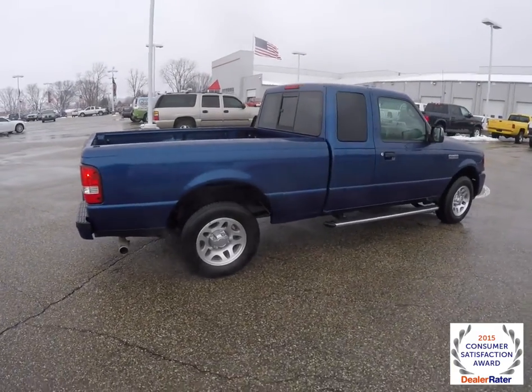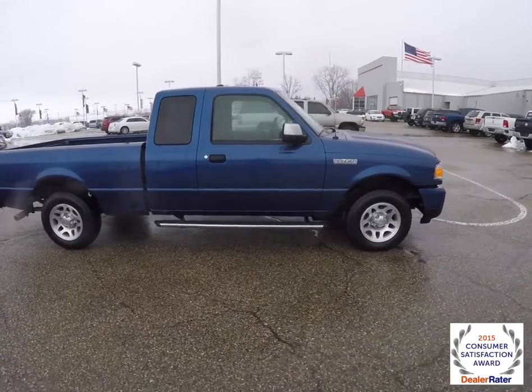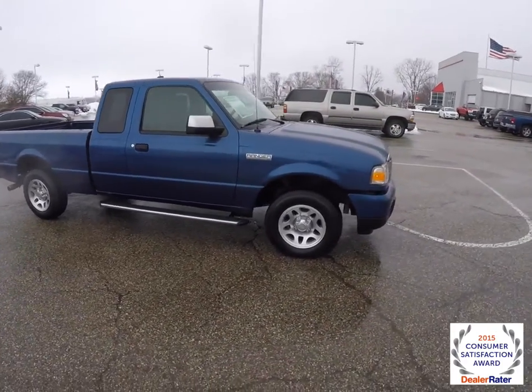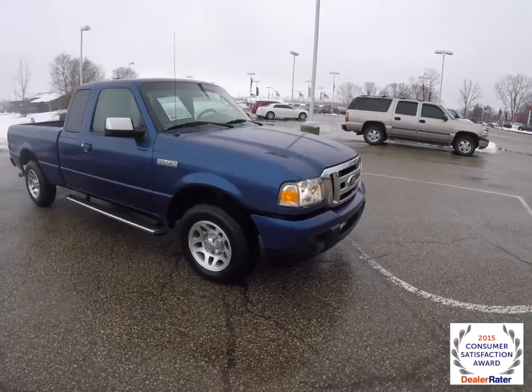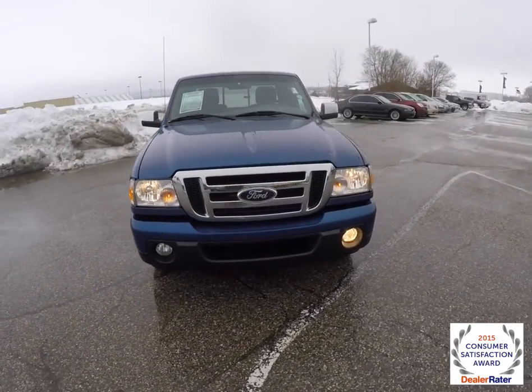Alright, this does conclude our quick walk around look at this 2011 Ford Ranger XLT SuperCab. If you have any questions or would like to see this vehicle, please contact our showroom. One of our friendly sales staff will be more than happy to answer any questions you may have.